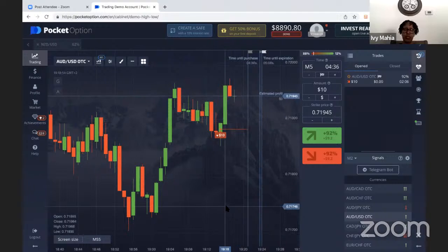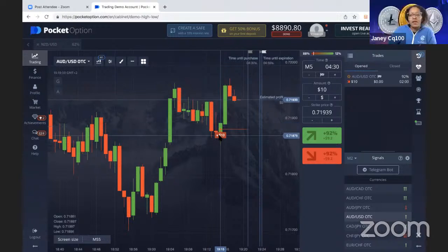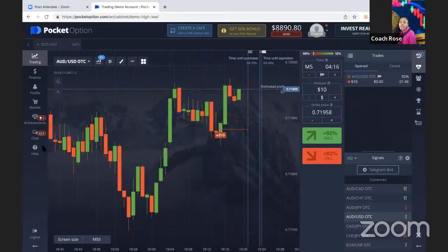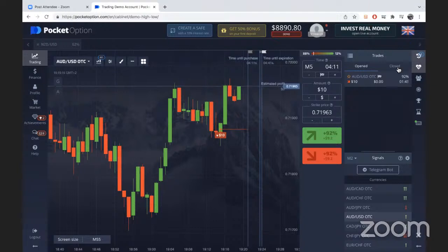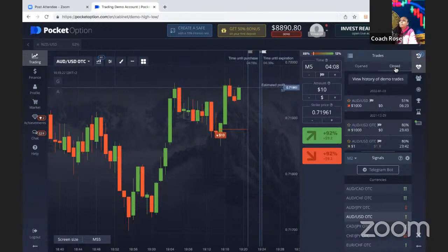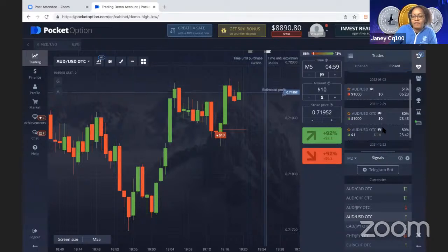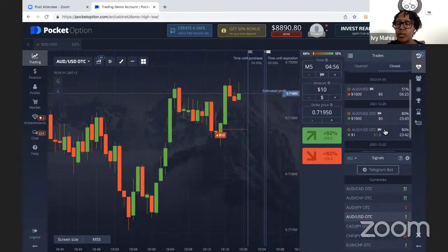So when you've lost, what does it show you? Does it show a minus of that amount? I don't use this broker. On Pocket Option, on the right, there's the open and closed part. You click on closed and you'll see it went to 0, meaning you made 0. Okay, I see it. You lost. So here it tells you if you made a profit or if you didn't make any money.